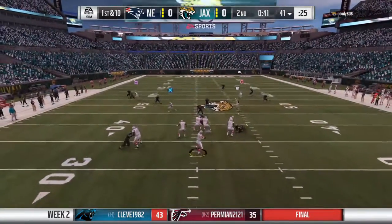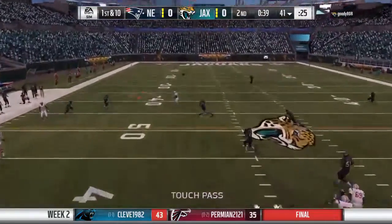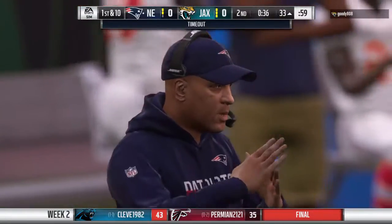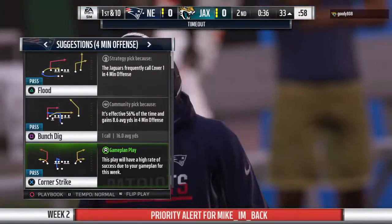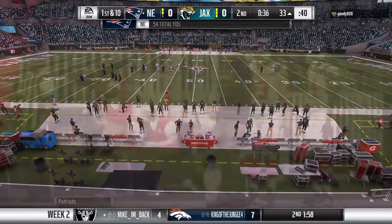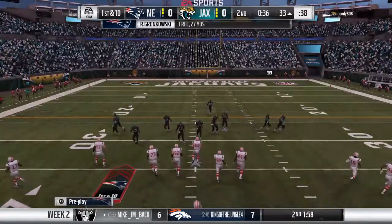Now Lynch on 1st down. On the slant, he gets it to Gronkowski. And now before this 1st down play, we're going to get a timeout here, as it'll come with 36 ticks to go in half number one.